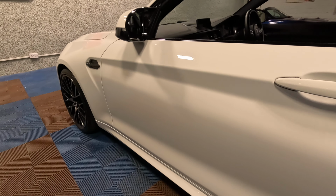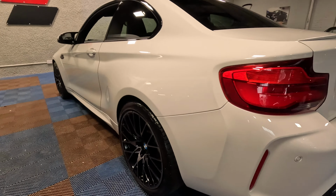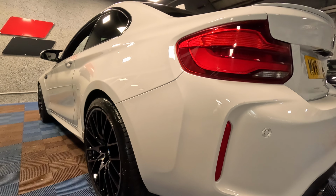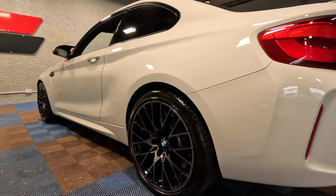So take a wander down to the opposite side. Take in the length of the passenger side. Again, just repeating the process. Just make sure that there's nothing that's jumping out. There's no parking dents, scratches or scrapes.